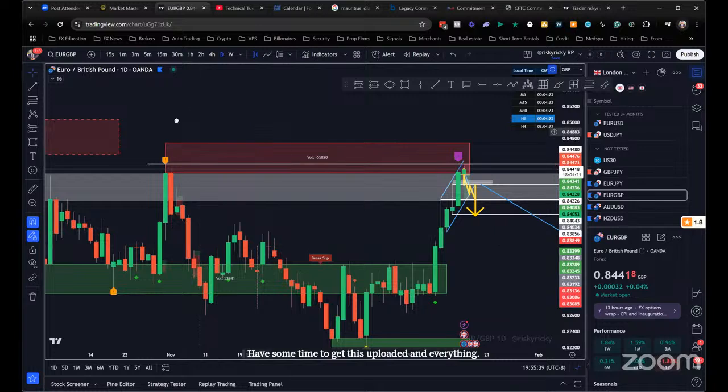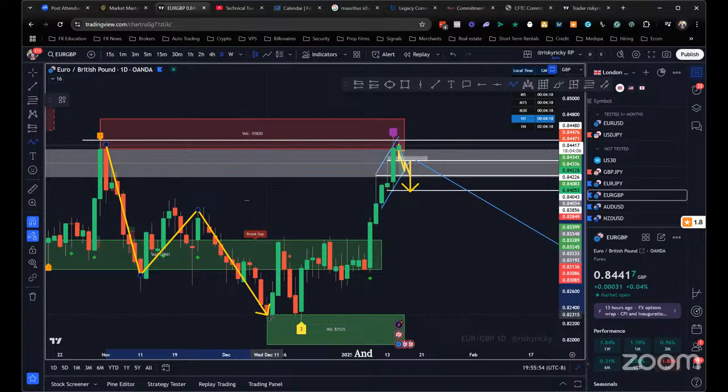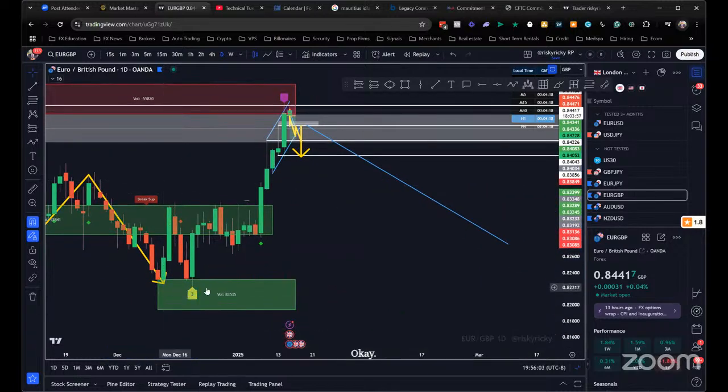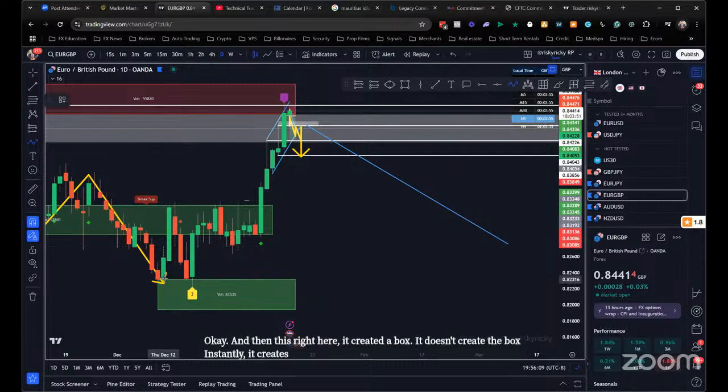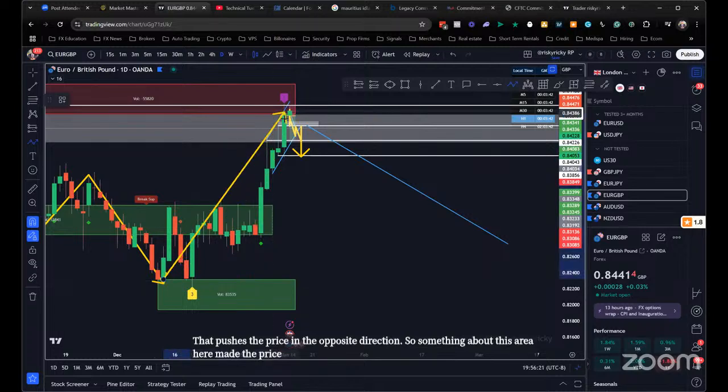But yeah, so this volume right here, what this is indicating is this area right here made the price shoot down and just keep shooting down, right? It gave all this volume from this area to go all the way down here, okay? And then this right here, it created a box. It doesn't create the box instantly. It creates it after it recognizes that there's volume that pushes the price in the opposite direction, right? So something about this area here made the price go up, right?